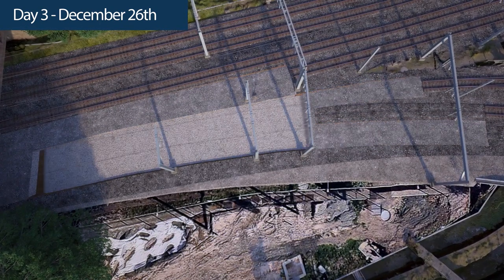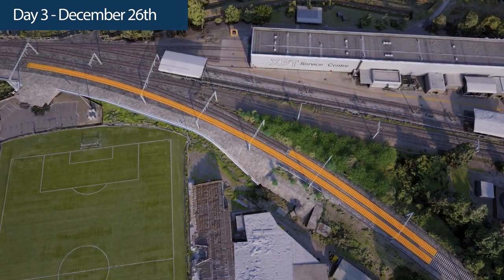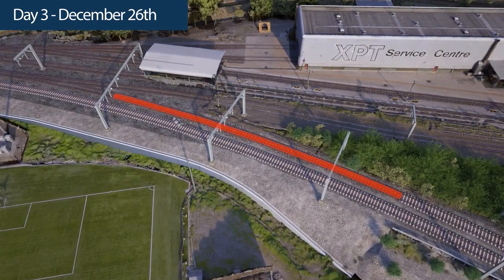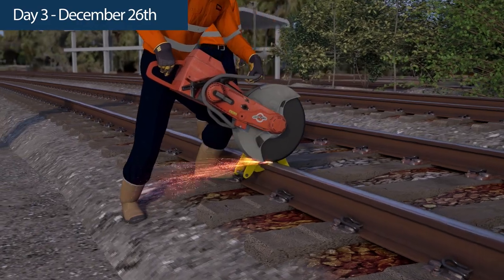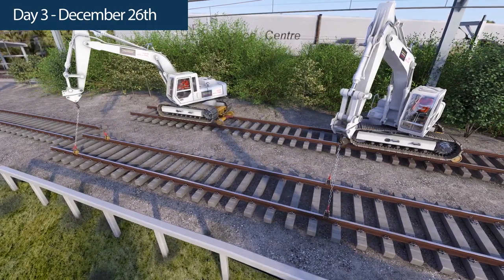Following the completion of the capping and ballast installation along the Bankstown lines, the realignment of approximately 300 metres of existing dual track into its new position will take place. Part of the existing track will be cut and removed to facilitate the installation of 801 turnout. Once this section of track has been removed, 300 metres of existing dual track will be cut and slewed using excavators into its final alignment.